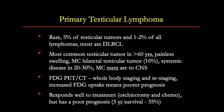Systemic disease is seen in up to 20 to 30% of the cases at the time of presentation, and most common metastatic site is the central nervous system. FDG PET-CT is used for whole body staging and restaging, and increased uptake of FDG means poorer prognosis. This tumor responds well to treatment, which is orchiectomy and chemotherapy, but it still has a poor prognosis with a 5-year survival of only 35%.